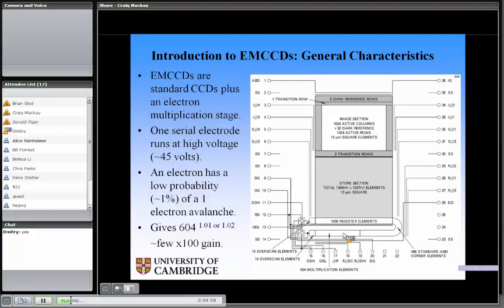And of course, what you have beyond that is the same old output amplifier that you've had all the time that you know and love. Running at high frequency, say tens of megahertz, you might expect that amplifier to give you many tens or 100 plus electrons readout noise, and it still does. But of course, if you now have a gain which is very much more than that, the effective output noise is reduced by that gain factor. And so it's relatively straightforward to run the device with a gain that eliminates almost entirely the readout noise from the detector.